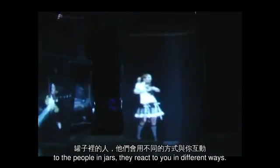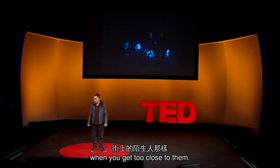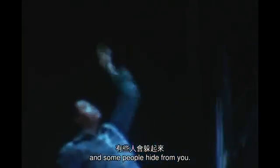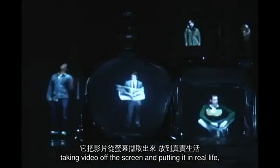So what I did was I added a proximity sensor, so that when you get close to the people in the jars, they react to you in different ways. Just like people on the street when you get too close to them. Some people react in terror, others react and ask you for help, and some people hide from you. So this is really interesting to me, this idea of taking video off the screen and putting it in real life, and also adding interactivity to sculpture.